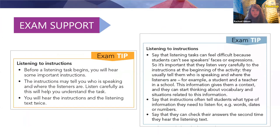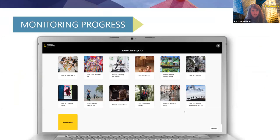And wherever you see an exam tip popping up in the student's book, the teacher's book has a corresponding exam tip box for teachers with detailed notes and explanation of what to say to really help the students get the most out of the exam tips and tasks feature. On the left here, you can see how the exam tips appear in the student book. And on the right, you can see the additional support for that task that you'll find in the teacher's guide.